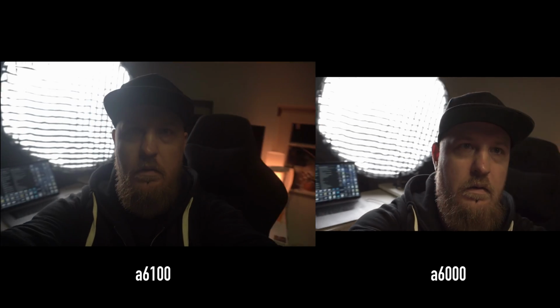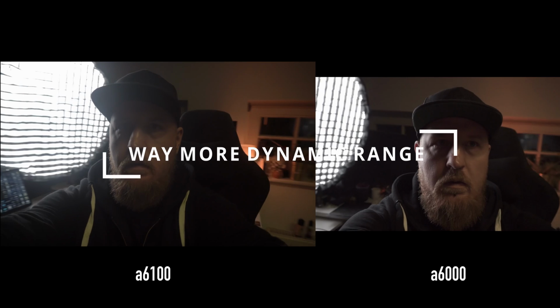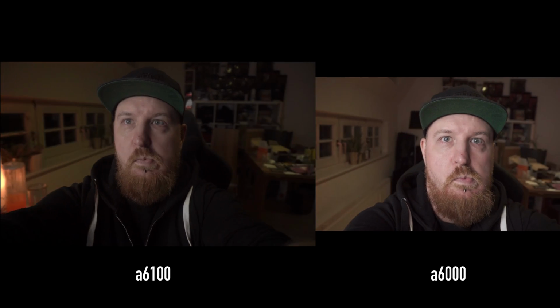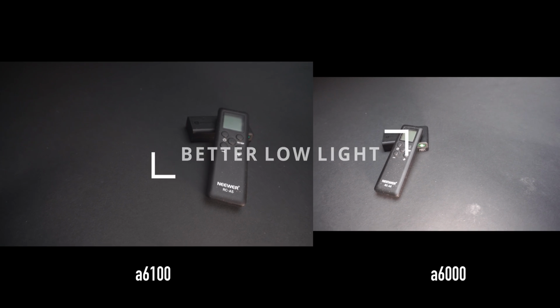I am very impressed with the overall quality of the shots that you can get from this kit, especially, well, if I compare it with my old Alpha 6000. Damn, that's actually impressive. What about some more features? Let's just rotate around the camera and see what has actually changed.